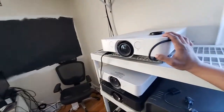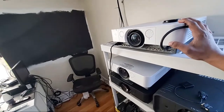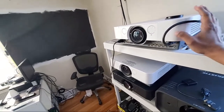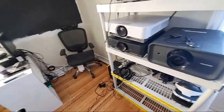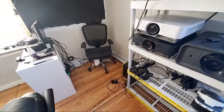This is around 300-something watts right here. Not precisely on that one. I can't tell you off the bat. I know it's 3-something, 337, somewhere around that range or 4-something, but it's close to that much. So I don't use these. These are just here because I need some place to put them. And the PS4, I got to plug that in because I'm curious how many watts that uses.